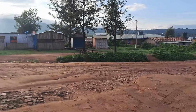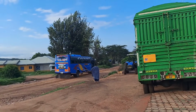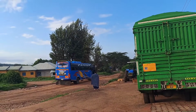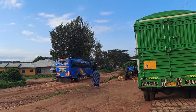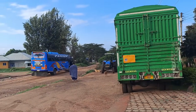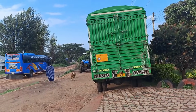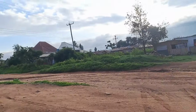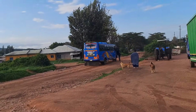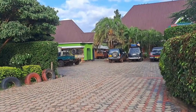So a very good morning from Waso, Tanzania, south of Loliondo. Morning bus is about to depart for towns in the south. And actually this one has come from Loliondo. We saw it there yesterday. It's going to pick a few people along the way and continue a very long journey. As you can see, the state of the roads in this part of northern Tanzania is rough.